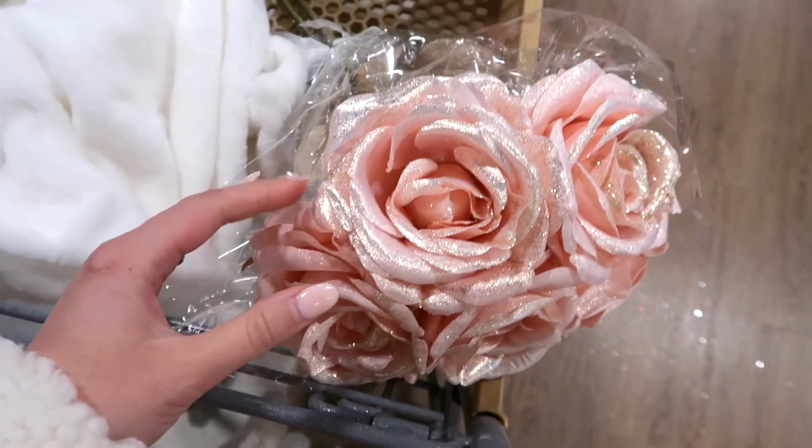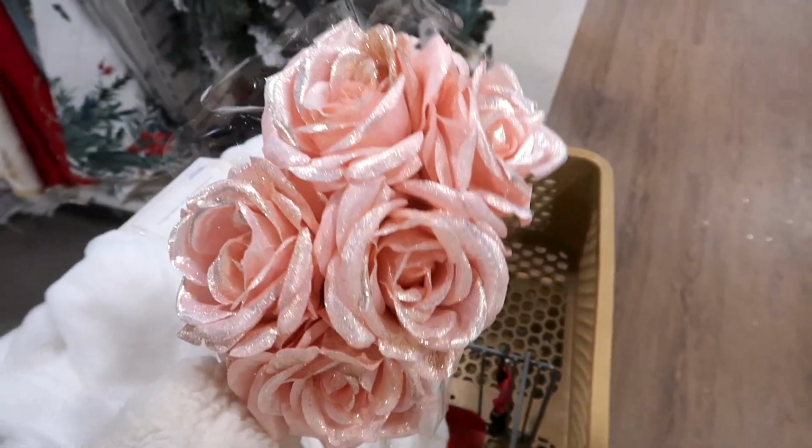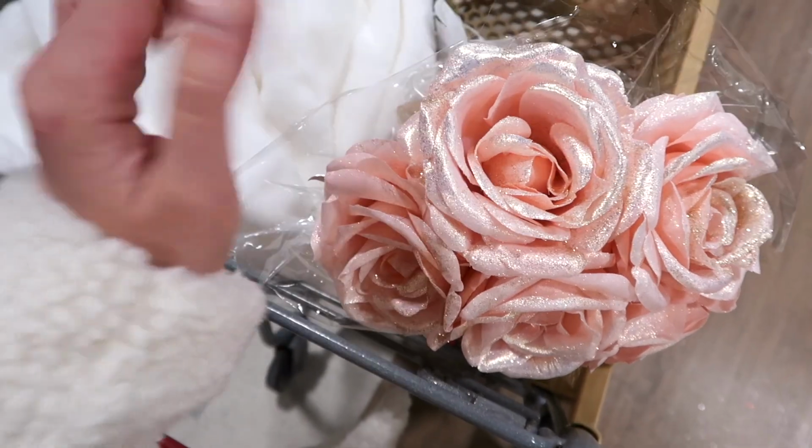And then I also came across these really sparkly flowers. Look at that. That is so pretty. With the glitter, it makes it a little more Christmassy. So we'll start with that.